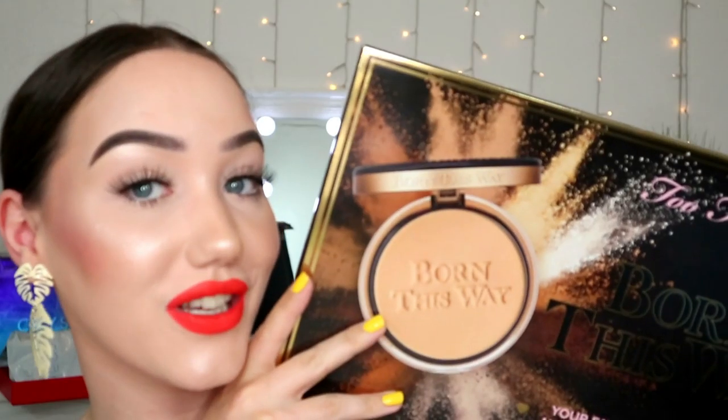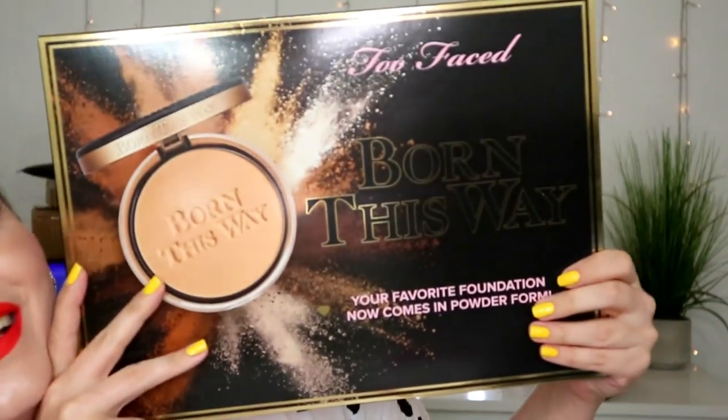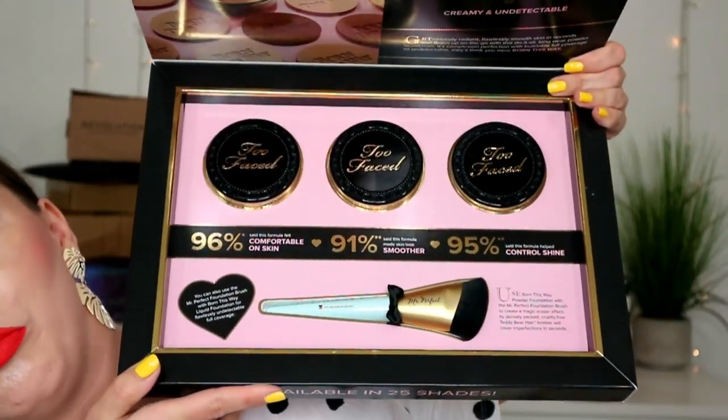And then this Too Faced one, I am so excited. Let's see what it is. We tried our best to choose the 3 shades. Oh! Look. Oh my goodness. I was pretty sure I was just saying that I was a powder fanatic. Look. Your favourite foundation now comes in powder form. Got a brush and everything.